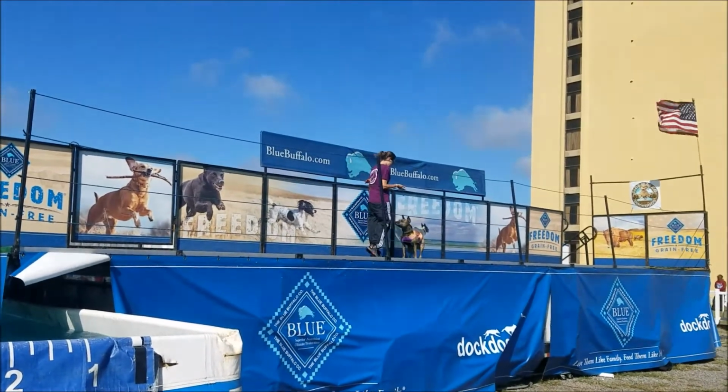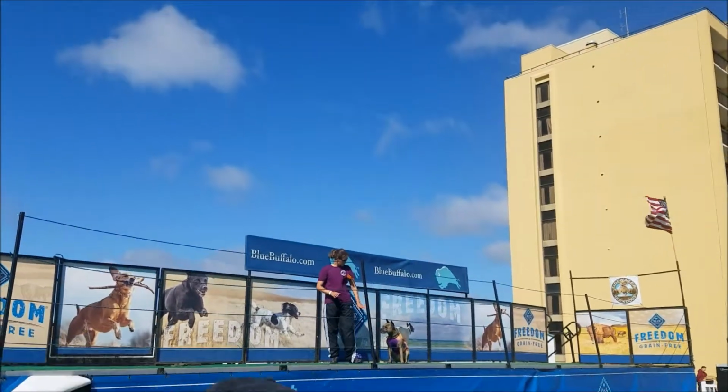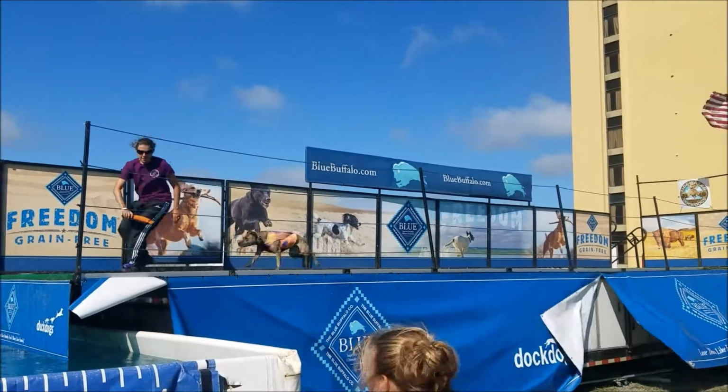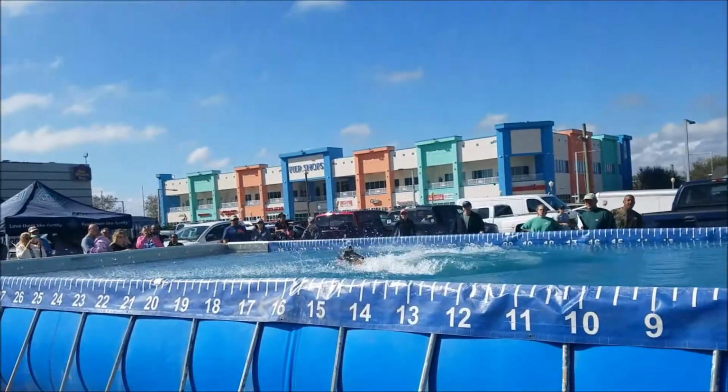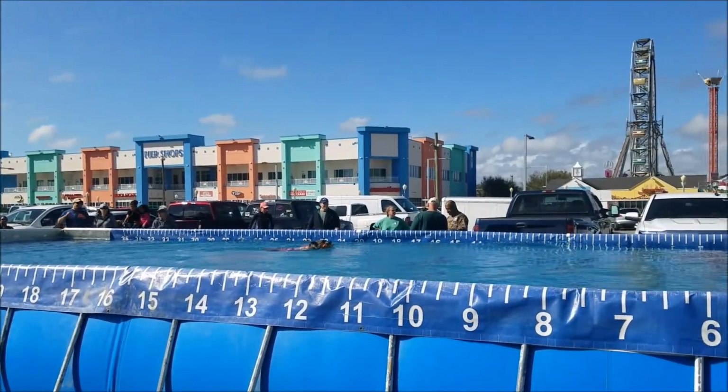Chris was trying to get Pixie all lined up. Pixie's like, I'm ready to go now. Oh, you're powerful. All right. Nice jump out of Pixie there. See what our judges have to say.